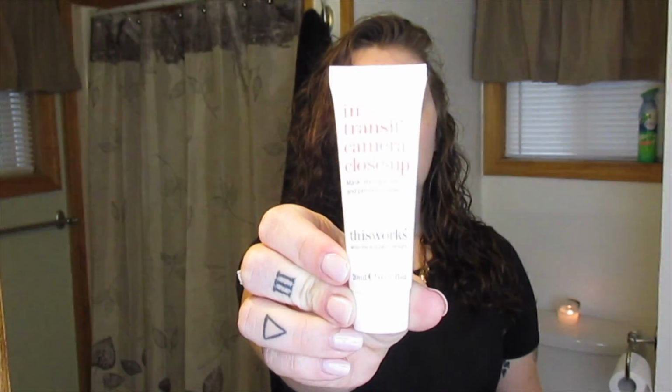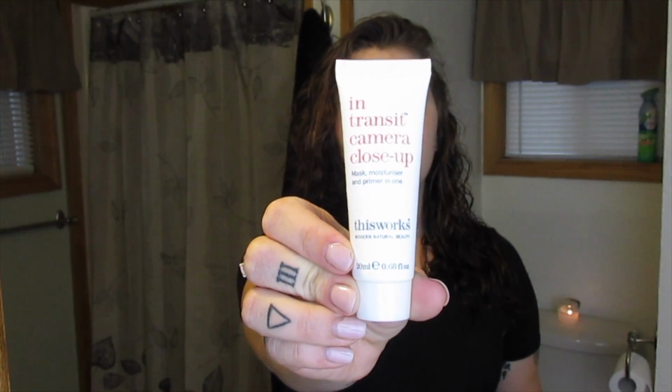I got this primer in an Ipsy bag, and I really love it. It does have a smell like a Cabbage Patch Kid. It's really kind of strange. But you don't need much. I'm just putting this little bit here, and I'm just gonna put it all over my face.